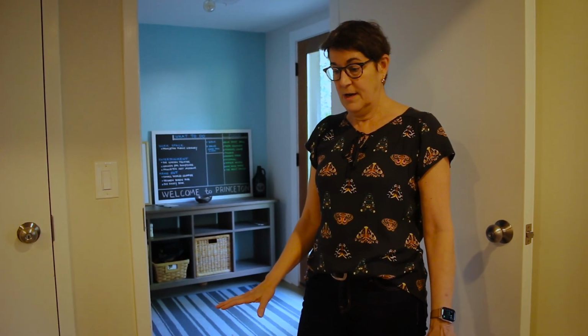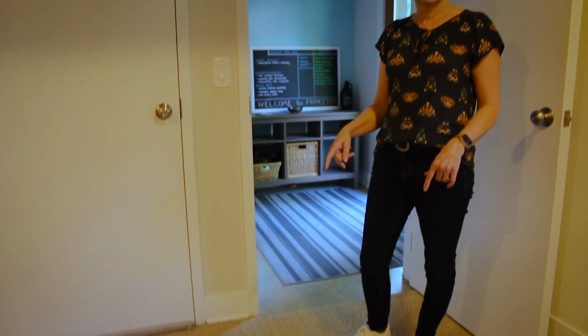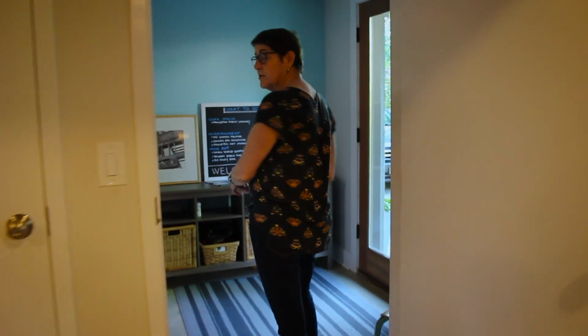So we can rent it or we can use it as part of our own house depending on how many kids are here. One of the great things about this apartment down here is that it has a polished concrete slab which has radiant heat in it, which is pulled from the geothermal loop. And now we are going to go to the mechanical room.